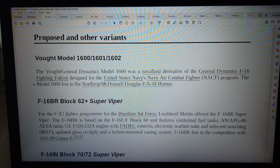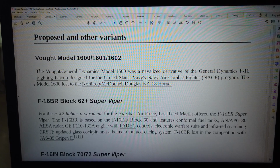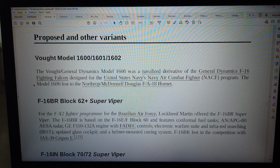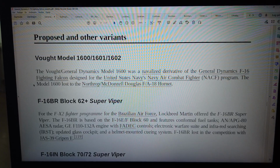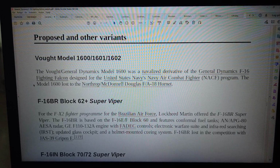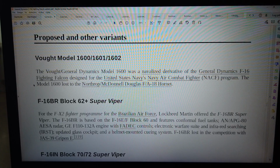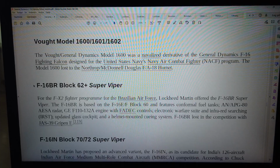Model 1600/1601/1602. The Vought/General Dynamics Model 1600 was a navalized derivative of the General Dynamics F-16 Fighting Falcon designed for the United States Navy's Navy Air Combat Fighter (NACF) program. The Model 1600 lost to the Northrop/McDonnell Douglas F/18 Hornet.